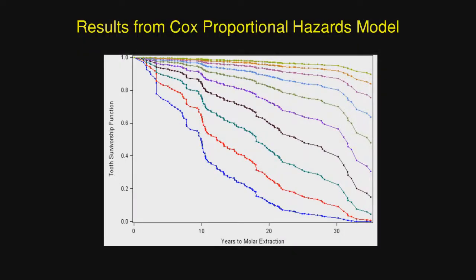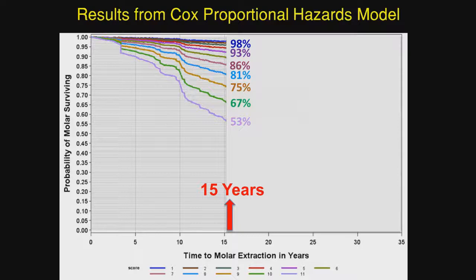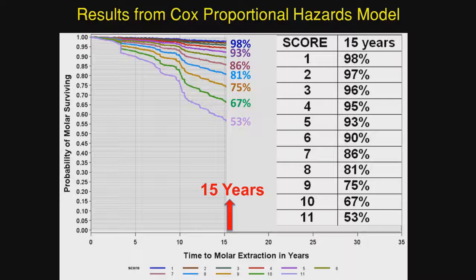we will ultimately discuss. Now, each little dot on these lines represents an extraction, and we can see the green line is a 1. We can see the blue line at the bottom where the teeth had a lower percentage success. And on the vertical axis, we can see percent, and on the lower axis, we can see the time. So if we draw a vertical line at 15 years and correlate that with the percentage on the left, this is the way we came up with the percentages, and this is where we ended up putting that on the score sheet.